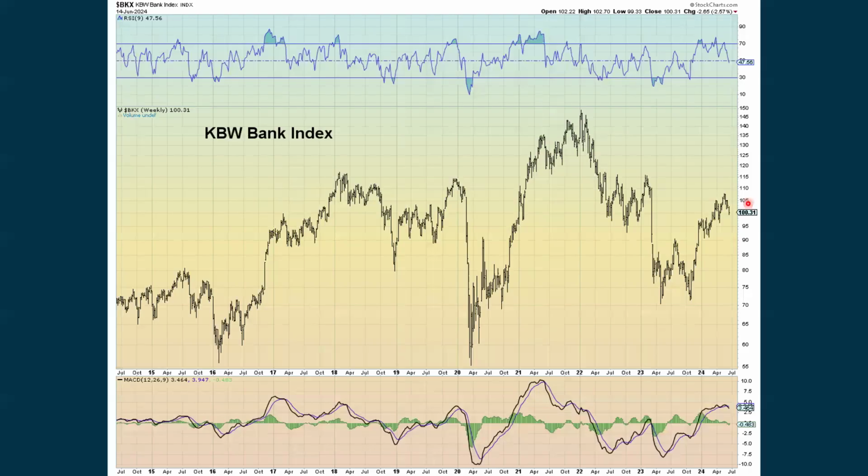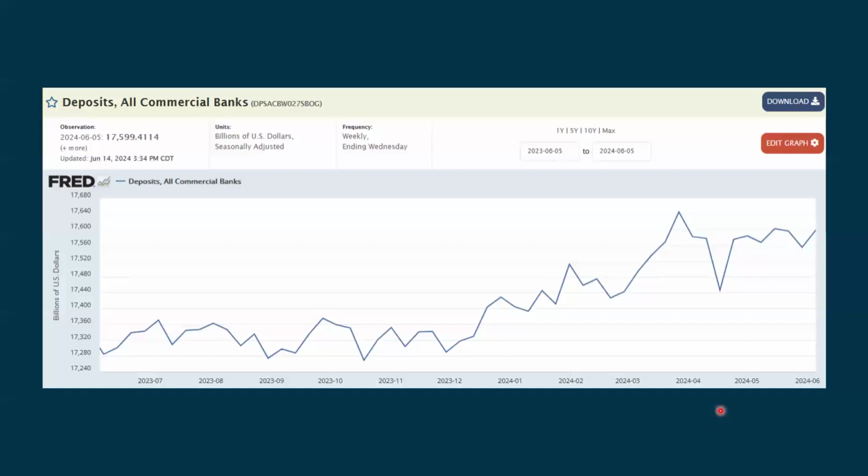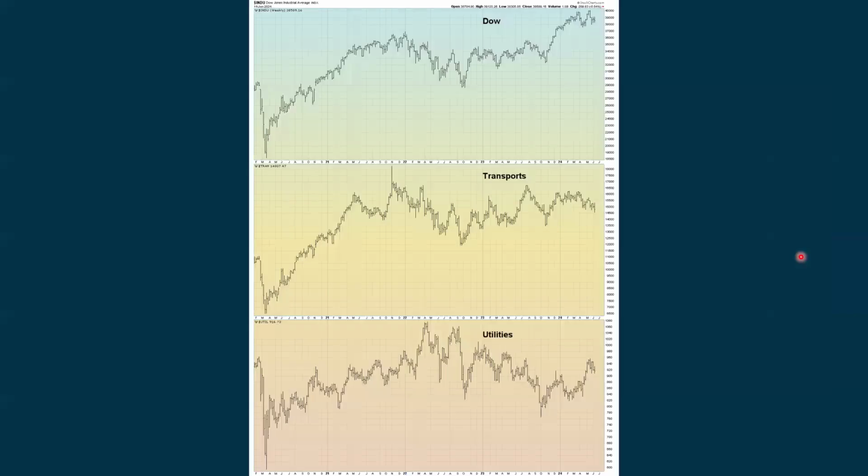Here's the weekly chart of the KBW Bank Index. Did see some pullback in the banks, and we're seeing a little bit of a downward turn, starting to drop below the midpoint with the RSI. We're rolling over and looking more negative with the momentum. Then we are seeing money going back into banks for right now, and people aren't running and getting their money out of banks, at least right now anyway.